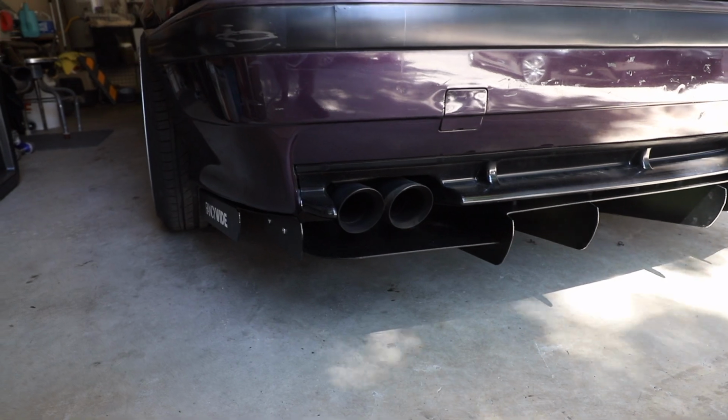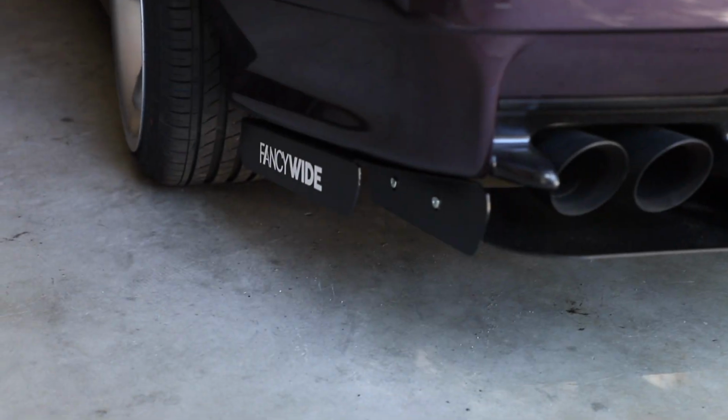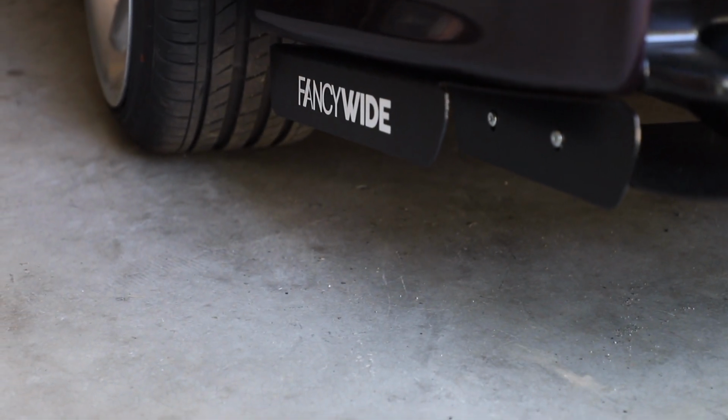I'm gonna come clean and admit that I neglected to film the installation of the FancyWide diffuser, and I'll explain why. Okay, so I installed this diffuser and I did not make a video on it. Let me explain why. So this diffuser is really easy to install. It's basically just some screws in the bumper and the diffuser. And the reason I didn't film: one, it was 4th of July, two, I was lazy, and three, it's kind of all subjective to how you want to install it. It's kind of up to you.